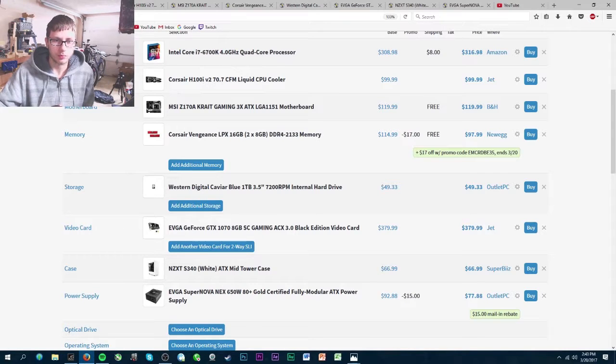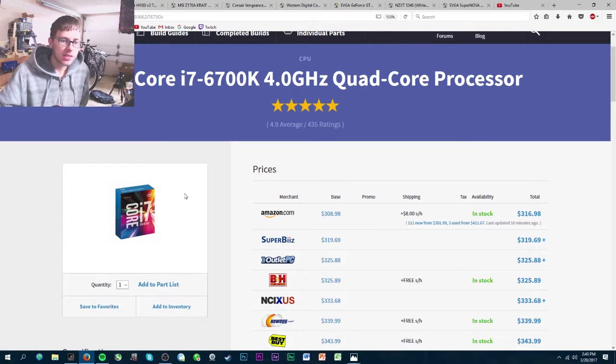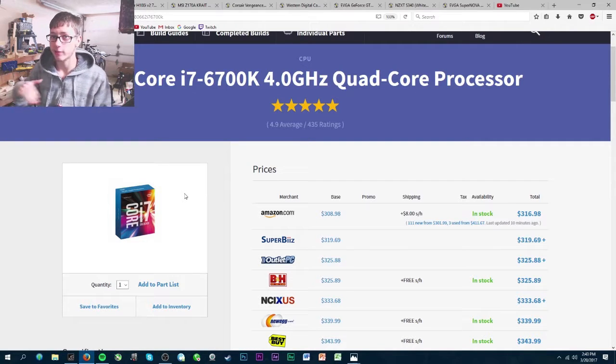CPU: the Intel Core i7 6700K. I would say this is the top of the line CPU. If you go above this, like the 6800K and the 6900K, those are CPUs that everyday customers are not going to buy. The 6800K has more cores and threads, and it's not really good for gaming. So those are really special CPUs that nobody would get.